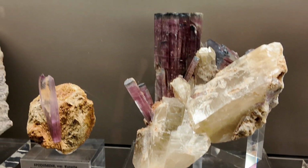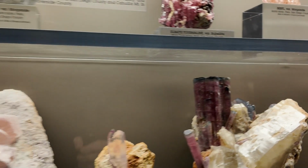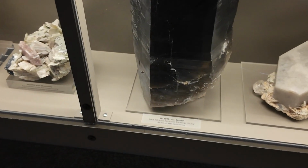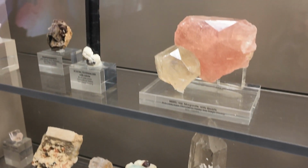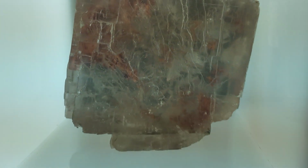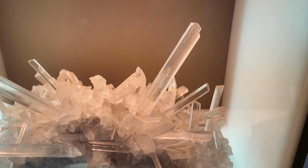I love the tourmaline. They have the tourmaline mines up in Pala. And a big piece of quartz. Crazy. Halite from New Mexico. You can literally see right through it, all the impurities and cracks. Gypsum in the Cave of Swords in Chihuahua, Mexico. It might be a Superman ice cave. Some opal and sandstone. Beautiful rock formations.